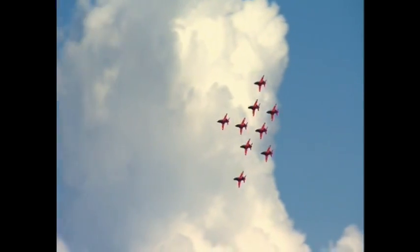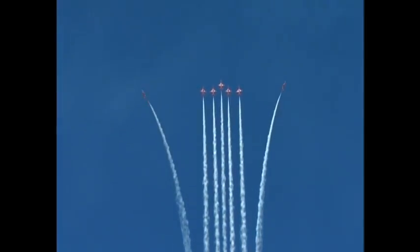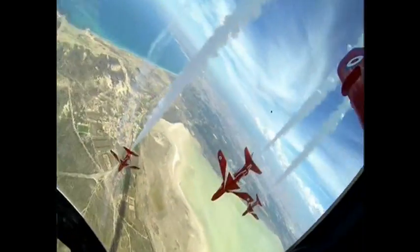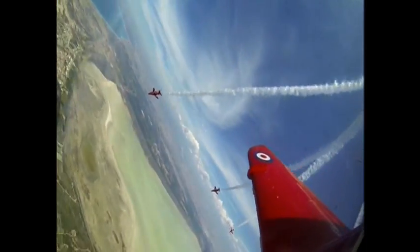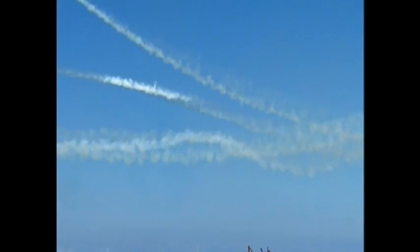The Red Arrows fly the BAE Systems Hawk T1. It's our classic jet trainer. It's been in service since the mid-70s. It's like a nifty little sports car. It's very simple, very basic, but it handles brilliantly and it's perfect for our needs on the team.